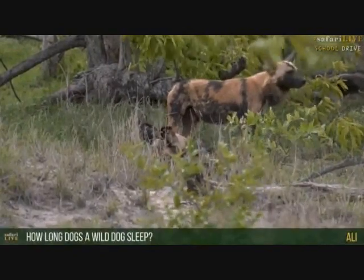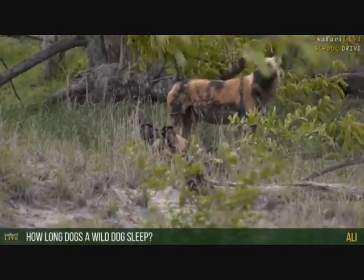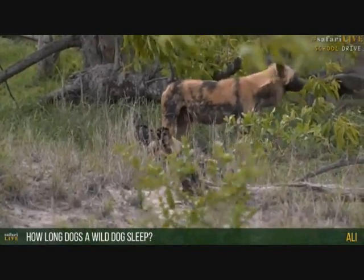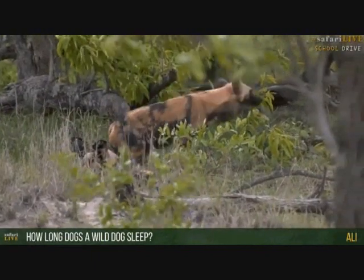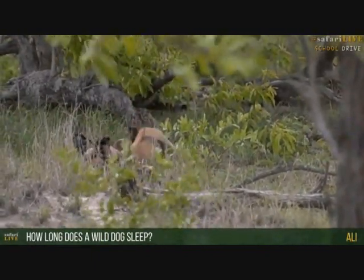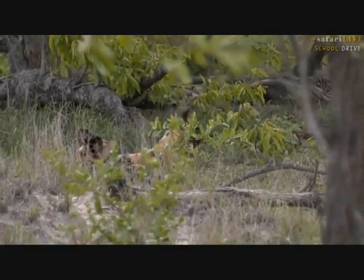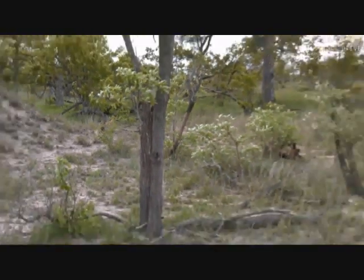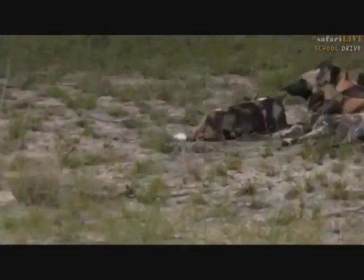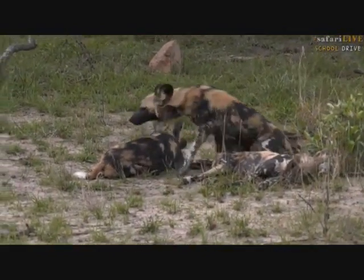Ali asking the question, which is a very good question: how long do wild dogs sleep for? Well, Ali, it's not quite as much as you would find lions sleeping, like 20 hours a day. Wild dogs will move around a lot more than lions, and sometimes leopard, although leopard can move around quite regularly as well, and sometimes during the day too. And sorry for that pole that is just over there. We do have the rain cover up just in case it might rain.